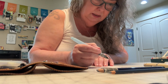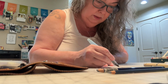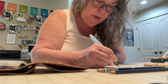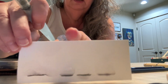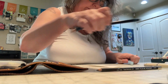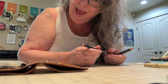The Inktense did nothing. And the watercolor pencil, that's funny. The Inktense pencil did absolutely nothing. So right away, I only put a little bit on. The closest one is the General's pencil, which is that one. So we will be using that one. All right. Does make me feel a little bit better because it's less expensive if I'm going to cut it in half. All right, let me do that. I'll be back.